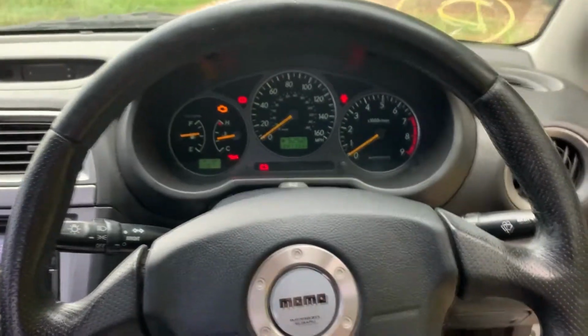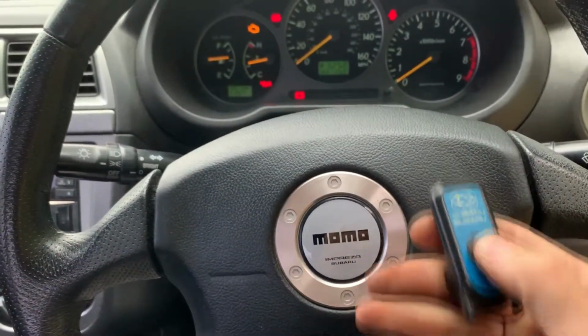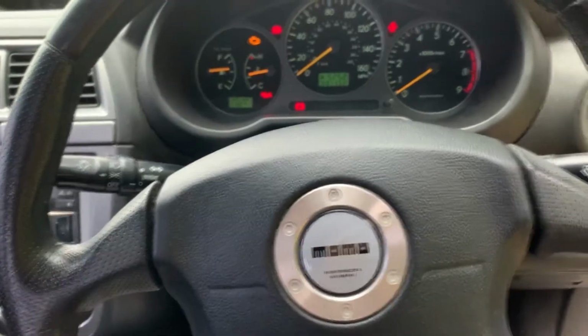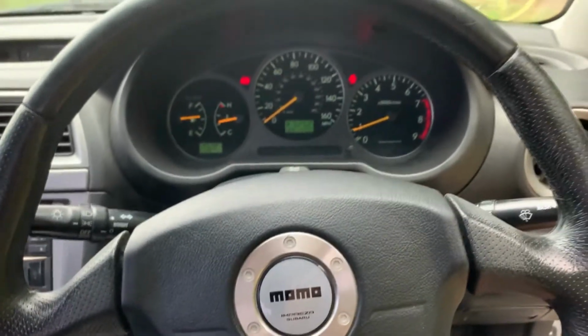I don't know whether this is annoying for you guys, but it has an immobilizer and a key that can unlock and lock the car, which is a bit irritating.